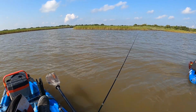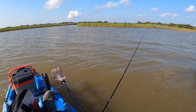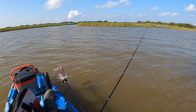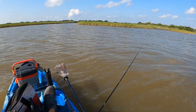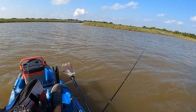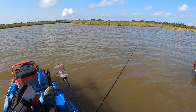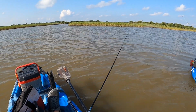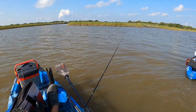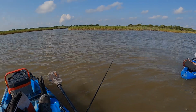You know how hard it was for me to use a cork? A few months ago I started, I've always seen drum tail all over the place. I've always wanted to fish for them, and man, it was hard for me to be patient with a shrimp, because you catch little stuff with it. At first I was like, man, this ain't worth it. And then I started getting into some drum, and I was like, yeah, this is pretty cool. Yeah, they are pretty cool.